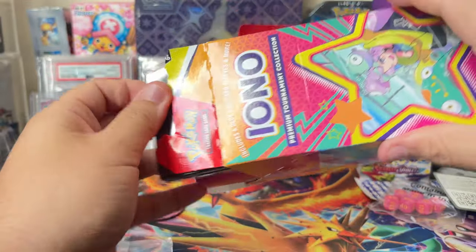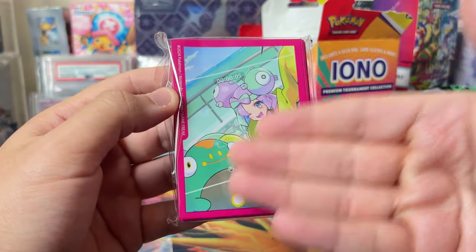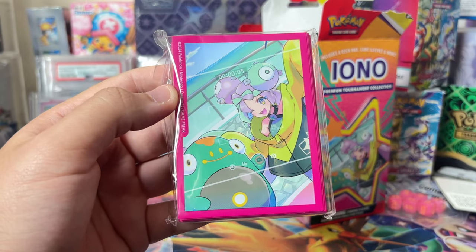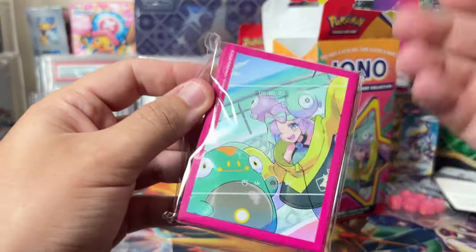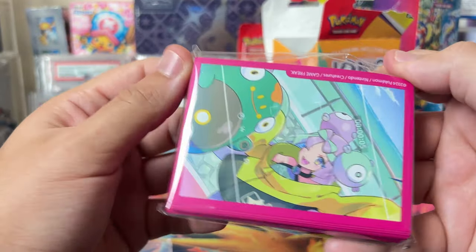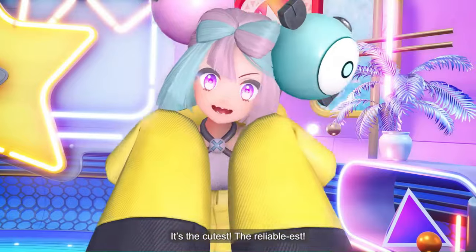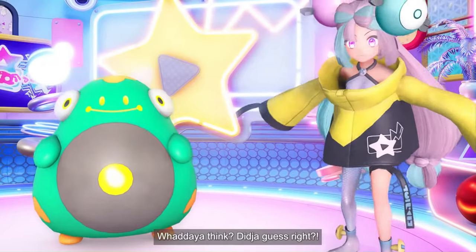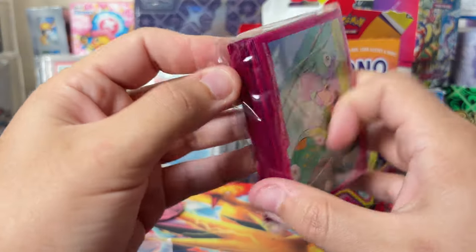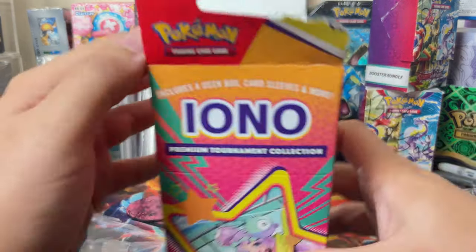we do be having the sleeves, lovely, colorful, and pink sleeves with Bellibolt and Iono herself. You know, Bellibolt was one of the first Scarlet Violet Paldea Pokemon introduced by the viral video that Pokemon sent out with Iono and her being a VTuber and whatnot. So there you go. All right, beautiful sleeves. Probably the same kind of quality that every other ETB or Elite Trainer Box gets in sleeves. All right, so what else do we got?